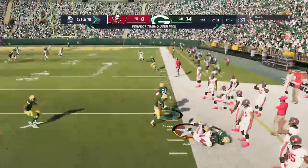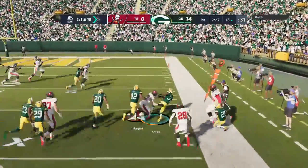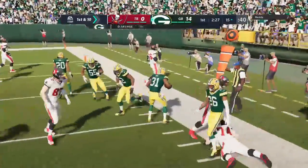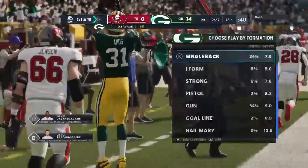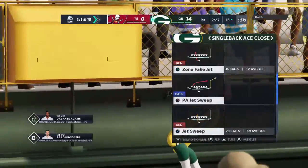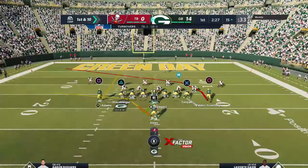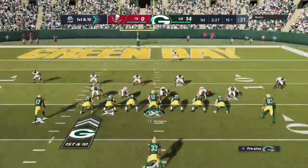Into double coverage, and it's intercepted. Picked up, and now look at this. Big gain, but a fumble. And I think they are going to get this one back. Well, that would have been something. Double turnovers, but instead they'll keep the possession on the INT. Line of scrimmage, the 15. It's 1st and 10.